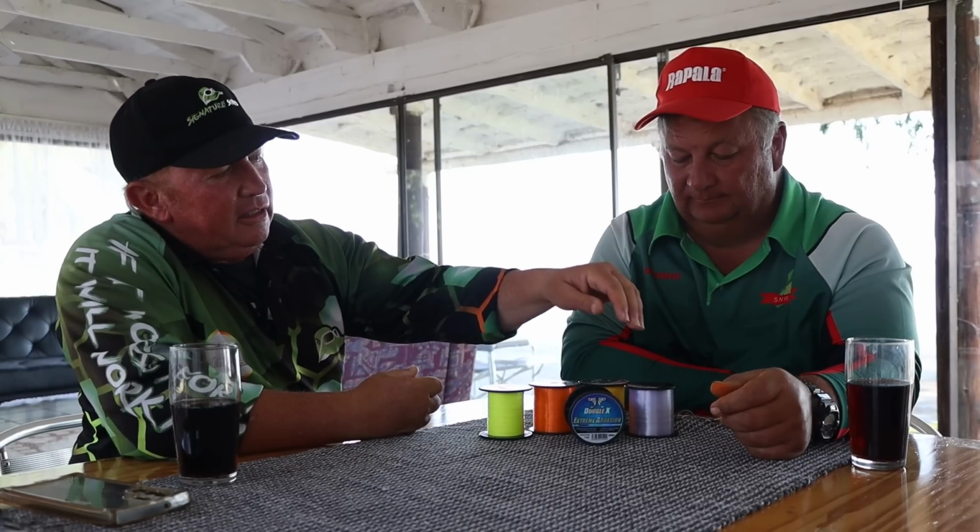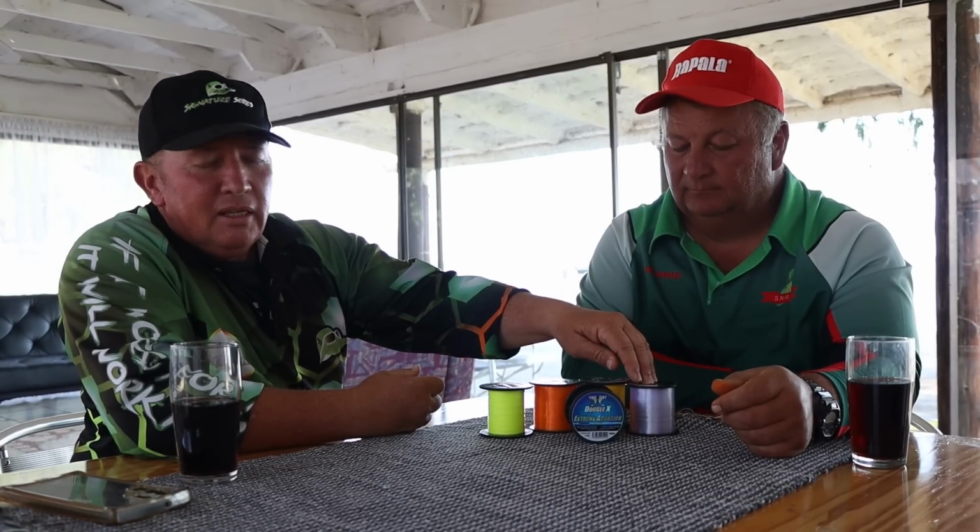The oldest in the range is the white, and that's also the softest in the range. The different pigments of coloring in the line does harden it a bit.